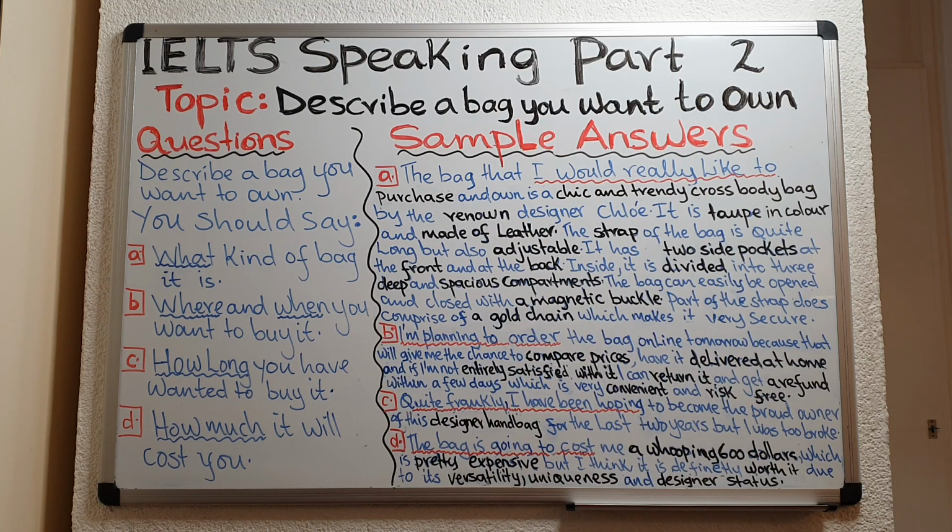The bag that I would really like to purchase and own is a chic and trendy crossbody bag by the renowned designer Chloe. It is taupe in color and made of leather. The strap of the bag is quite long but also adjustable. It has two side pockets at the front and at the back. Inside, it is divided into three deep and spacious compartments. The bag can easily be opened and closed with a magnetic buckle. Part of the strap does comprise of a gold chain, which makes it very secure.